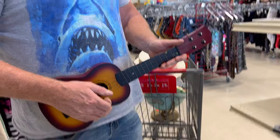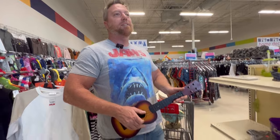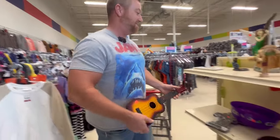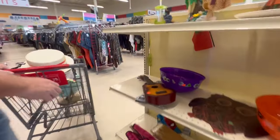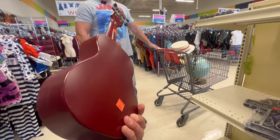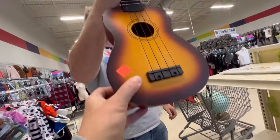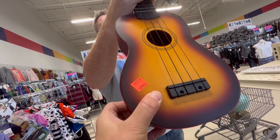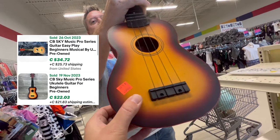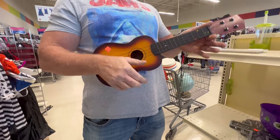Yeah, I know. We'll sing our song out of here. We didn't find much, but we found something good. It's actually kind of fun. $6. Oh, it has a name. Music Pro Series CBSKY. We can keep it in the truck for when we do get to make an awesome sound. We'll be like, we just got something awesome.